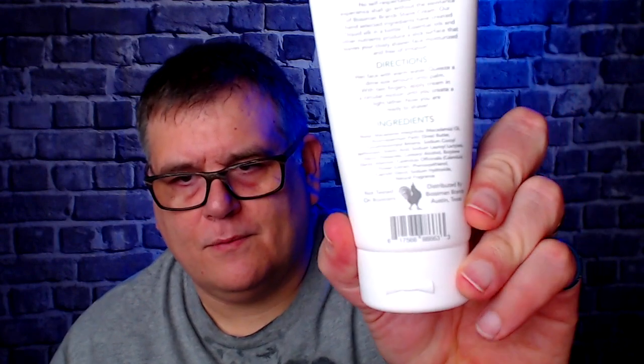I'm sure you're not going to be able to see this, but it says not tested on roosters, because it's part of their logo. It is distributed by Bossman Brands, Austin, Texas. It says no self-respecting shaving experience shall go without the assistance of Bossman Brand shave cream. Our hand-selected ingredients have created, quote, liquid silk in a bottle. Essential oils and other nutrients produce a slick surface that leaves your closely shaven face moisturized and free of irritation.